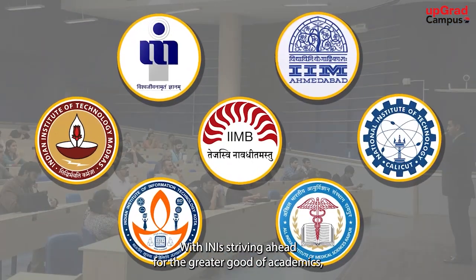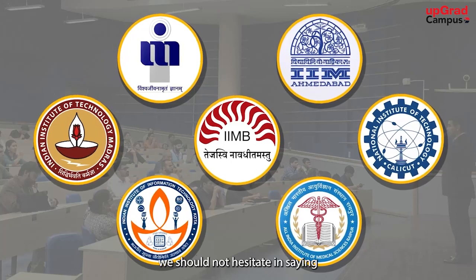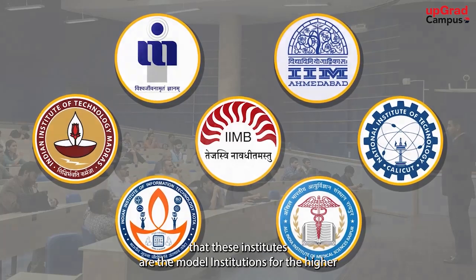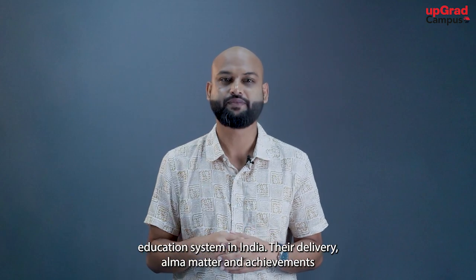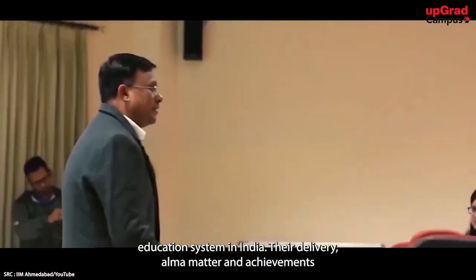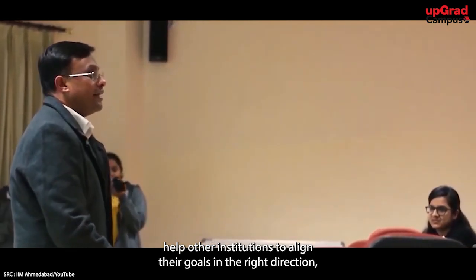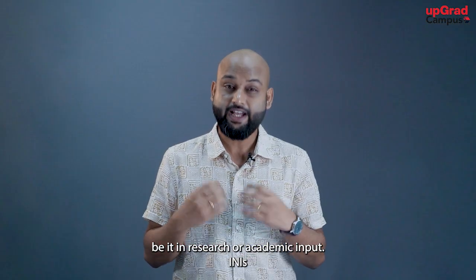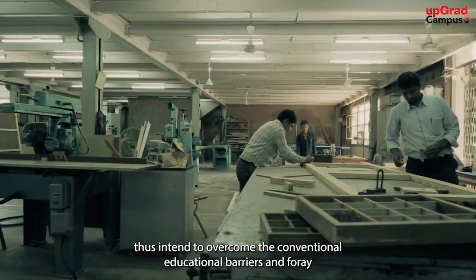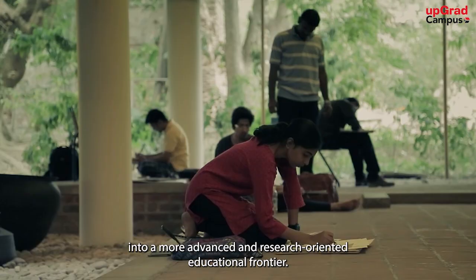The educational principles and practices adopted by the INIs are best suited for the development of our nation. With INIs striving ahead for the greater good of academics, we should not hesitate in saying that these institutes are the model institutions for the higher education system in India. Their delivery, alma mater, and achievements help other institutions to align their goals in the right direction, be it in research or academic input. INIs thus intend to overcome the conventional educational barriers and foray into a more advanced and research-oriented educational frontier.